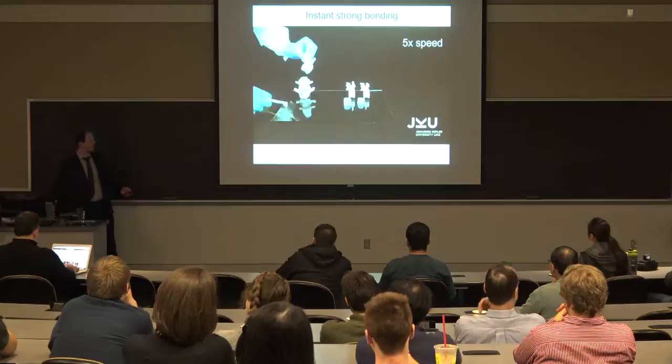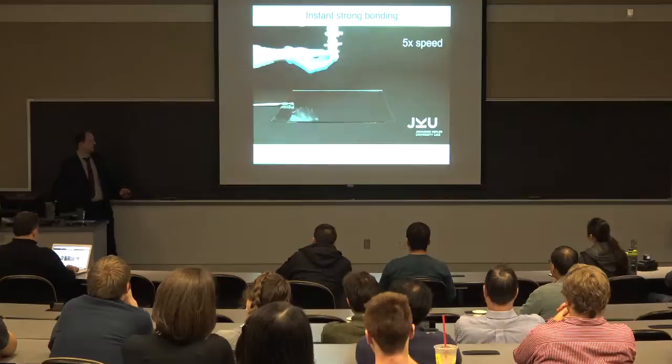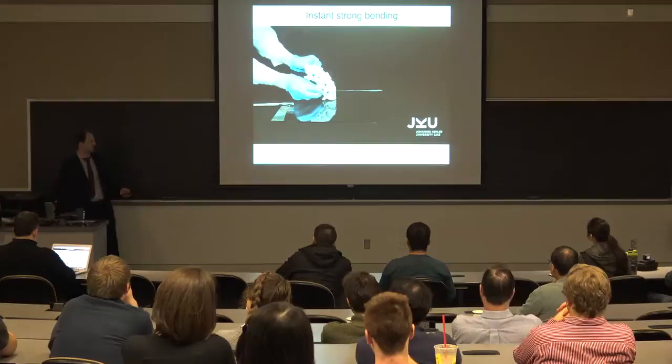So this whole process can be done out of the glove box. It takes really not more than a second each. And you can bring a large diversity of materials together. These are hydrogels and polymers, but you can also add tissue, you can add leather, you can add metal, ceramics. The whole thing is really tough.